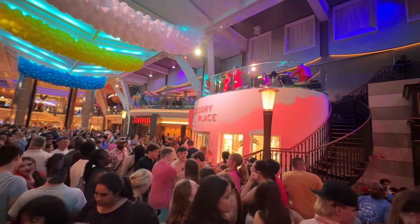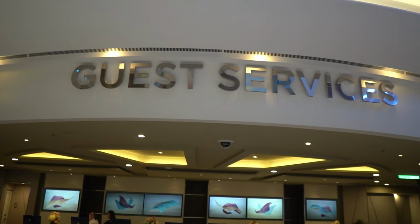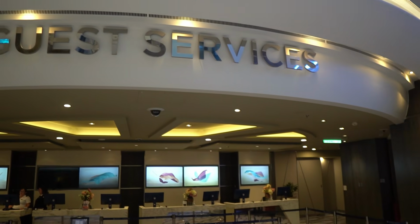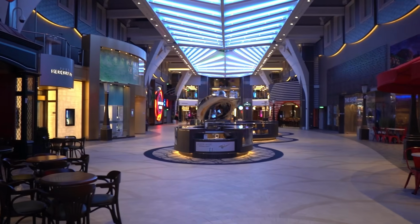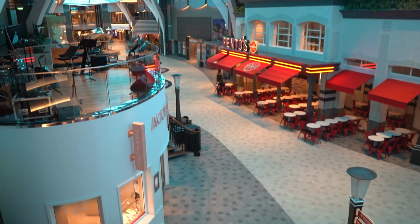And so the customer service here on Royal Caribbean's Wonder of the Seas was absolutely top notch from every single crew member we met. So whether it be the wait staff, whether it be the people at customer service, whether it be the hospitality individual that handled our stateroom every single day, we had a top-notch experience.